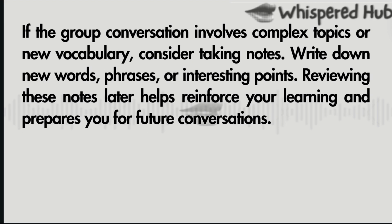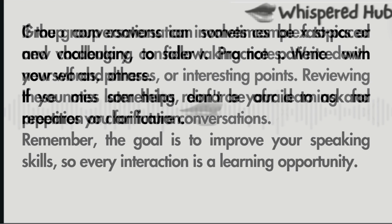If the group conversation involves complex topics or new vocabulary, consider taking notes. Write down new words, phrases, or interesting points. Reviewing these notes later helps reinforce your learning and prepares you for future conversations.